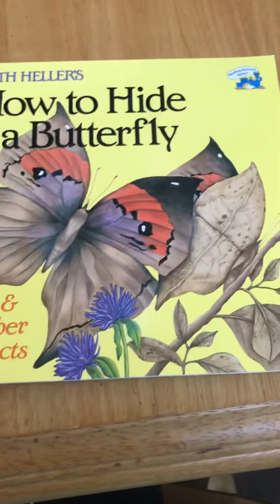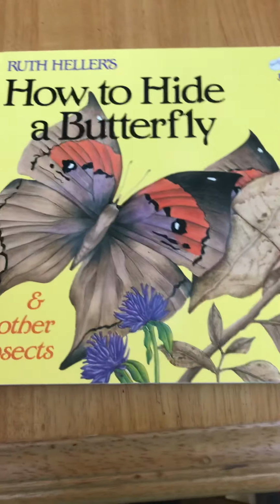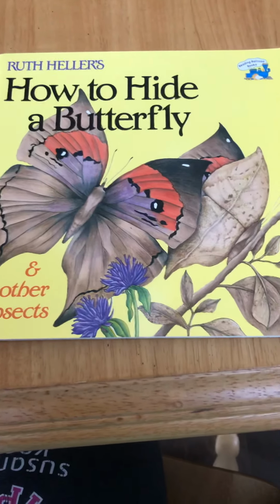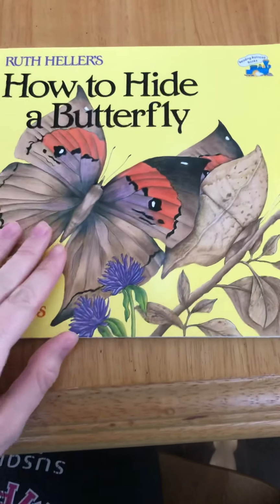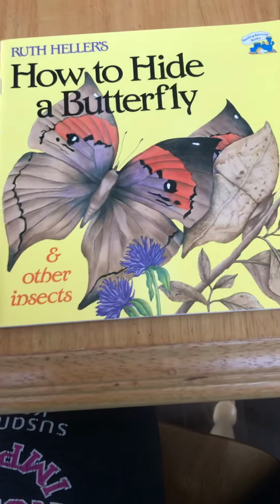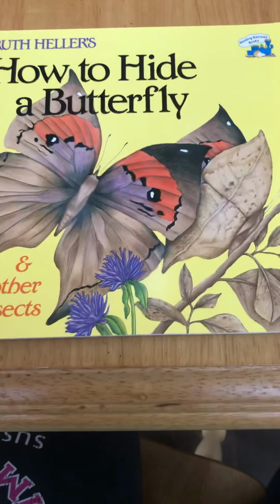So before we had to take a break from seeing each other in person, we were going to start learning about butterflies, and we were hoping to grow caterpillars into butterflies and watch them as they grow. Sadly, we cannot be together right now, but I did find a book. It says How to Hide a Butterfly and Other Insects. So we're going to learn about how animals in the wild camouflage themselves.